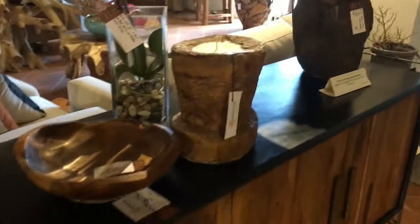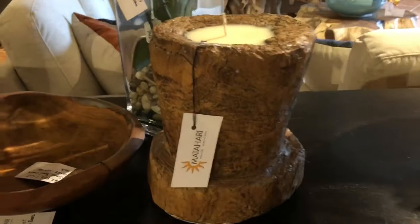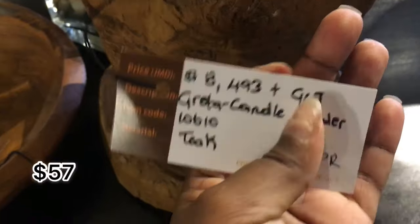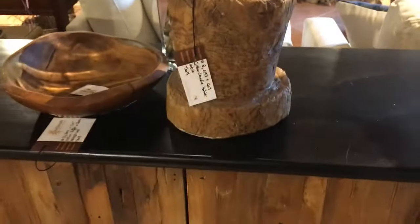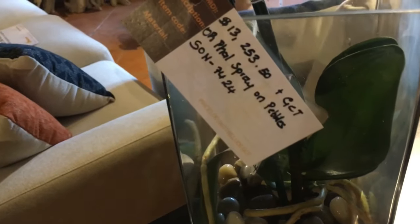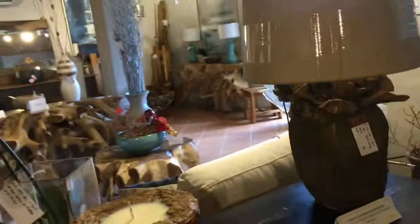What I want to do now that I've been here is invest in some statement furniture in my house. Not everything has to be a statement, but when you have two or three pieces that really stand out, it's really good. All right, look at this candle holder, guys. Look at this candle. I'm definitely going back to this store, hopefully by next month or next week or so. But wow.